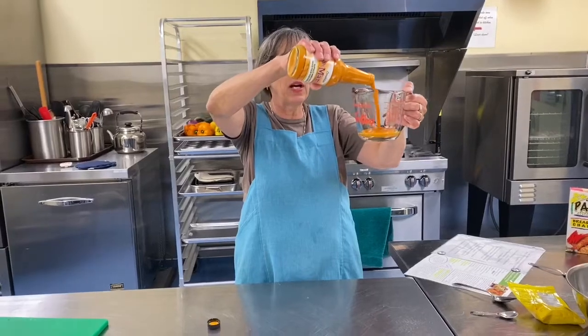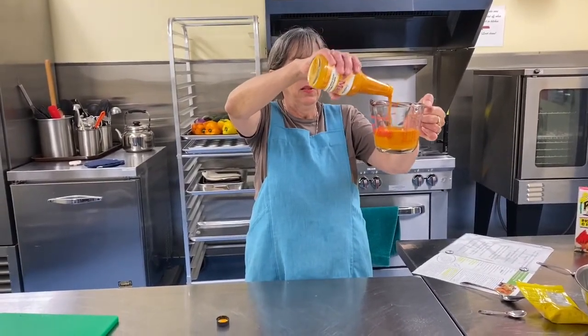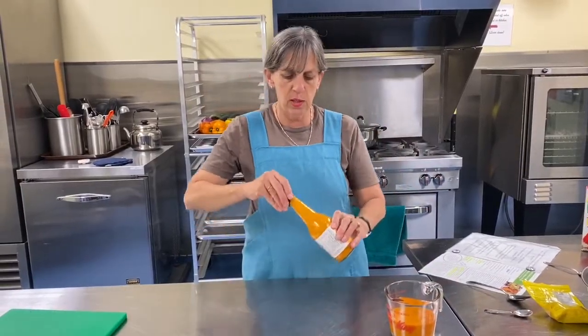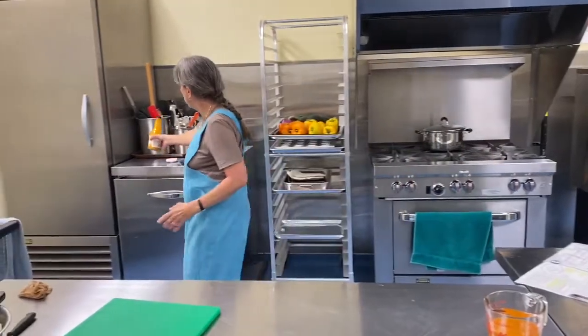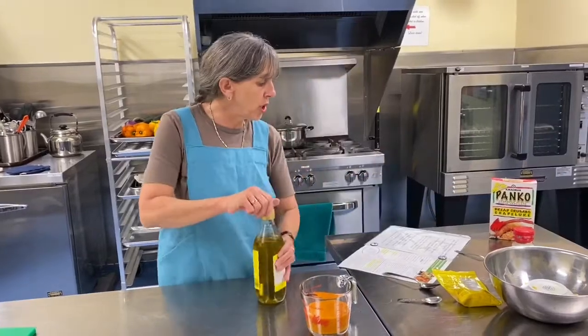So we need 1 cup, and there we go. And then there's still a little bit left in this bottle, so I'll put that in the fridge later. You never know what we might need it for in the future.